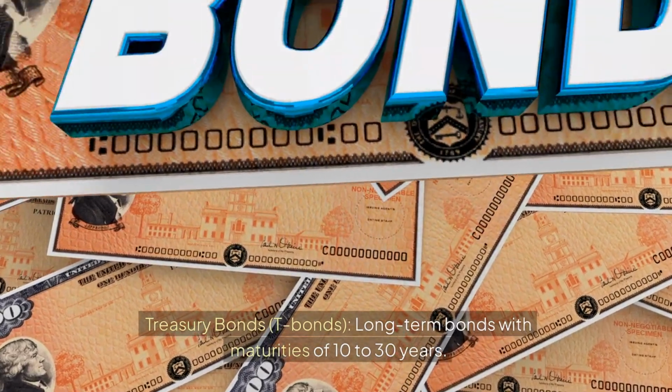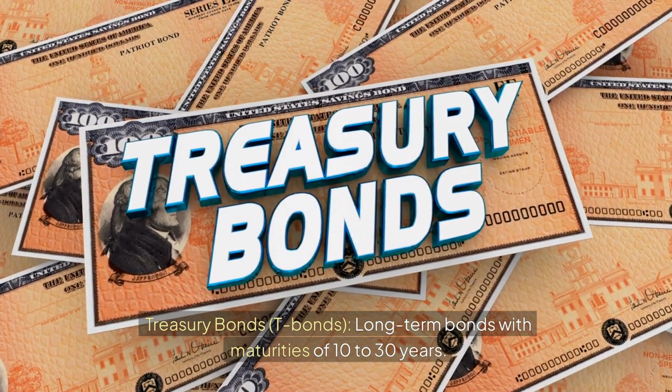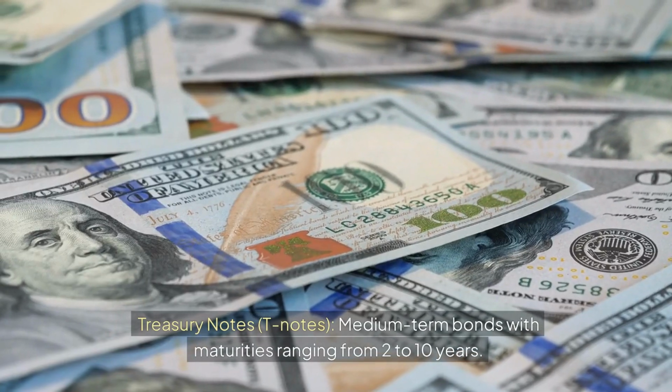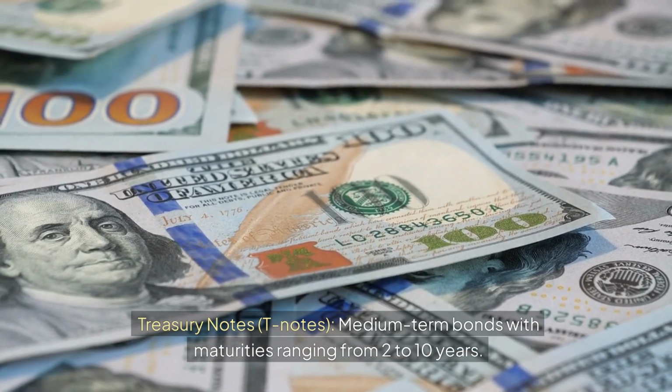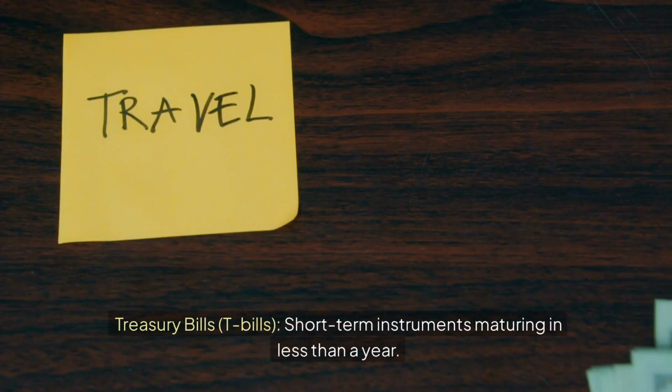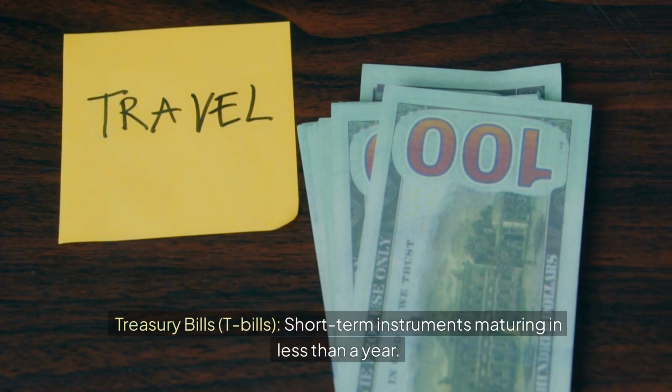1. Treasury bonds, T-bonds. Long-term bonds with maturities of 10 to 30 years. 2. Treasury notes, T-notes. Medium-term bonds with maturities ranging from 2 to 10 years. 3. Treasury bills, T-bills. Short-term instruments maturing in less than a year.